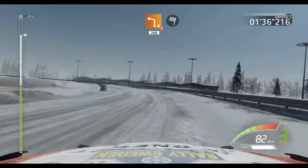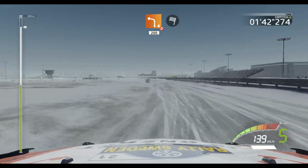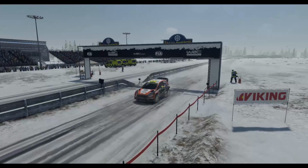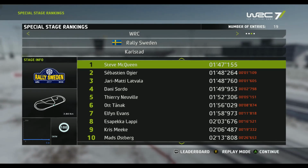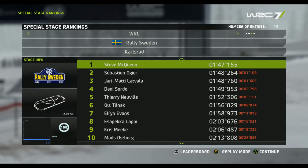Oh, I overdrove it. Wow. Woohoo! Yes, indeed. 147.1. Loving that. Wow, just clipping that gantry as I came through underneath the little blow-up bridge thing. Yeah, got it all out of shape there, but managed to hold it, thank goodness. And we came away with a win.